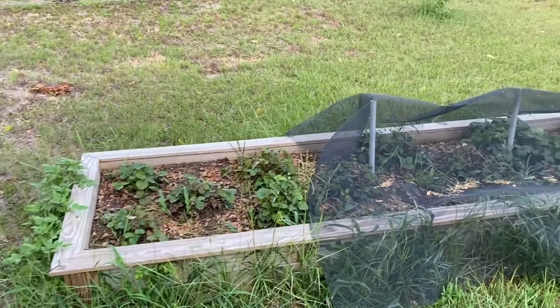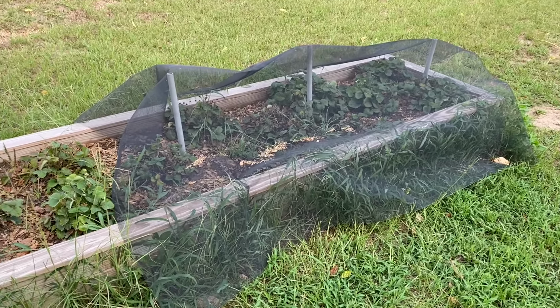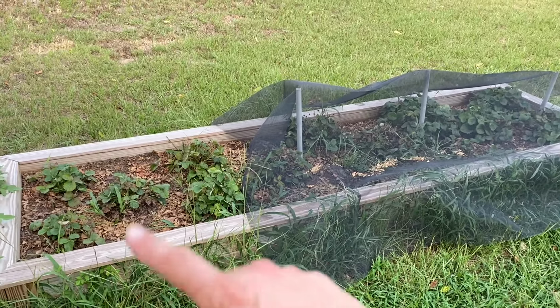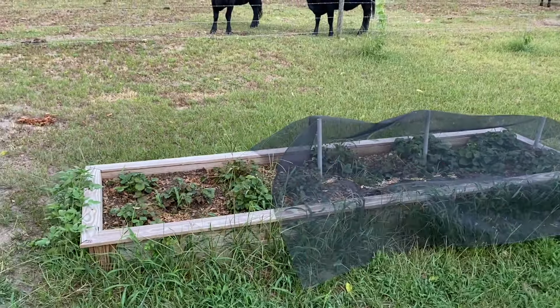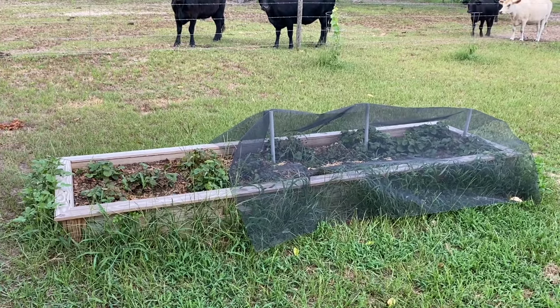Strawberries, I put a piece of screen over to see if shading these a little bit would help, and I think it's actually helping them a little bit. So I think I'm gonna go ahead and build a trellis deal over top of the strawberries like I did for the herb garden.